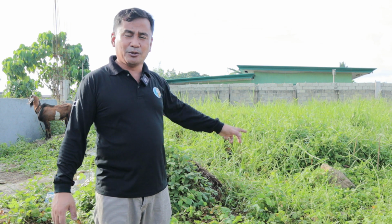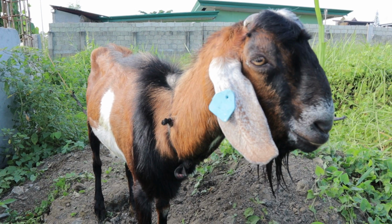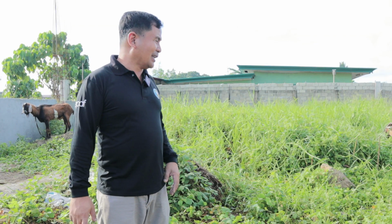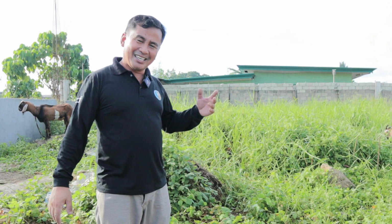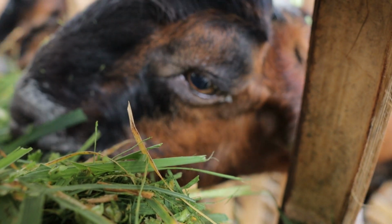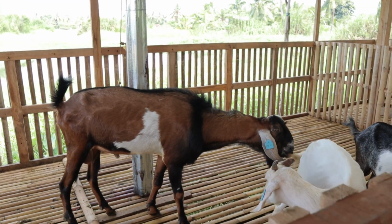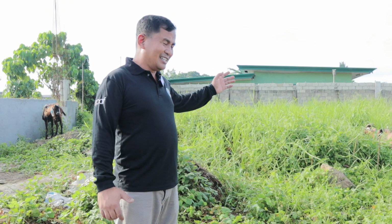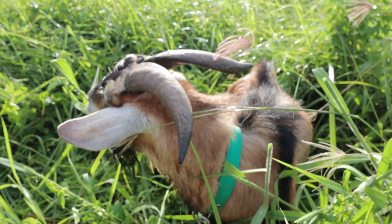And as you can see here, we are in this open field that's filled with grass, and we are pasturing our two goats, Randy and Rudy. These two goats need to be exposed to the sunlight as well because they spend their time all day long, week long inside the cage, and they will not receive the vitamins that they can get from the sunlight. So once in a while, we have to pasture them so that they can exercise their nature. I mean, these grasses are just so fresh that it's really good for our goats.